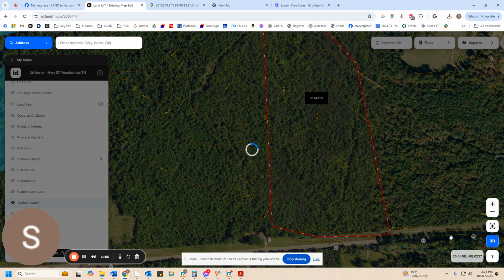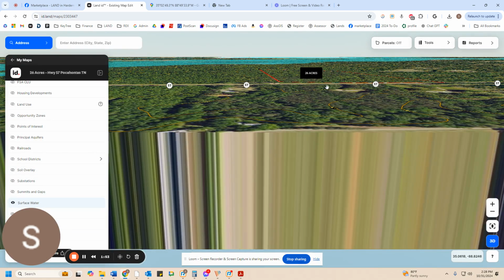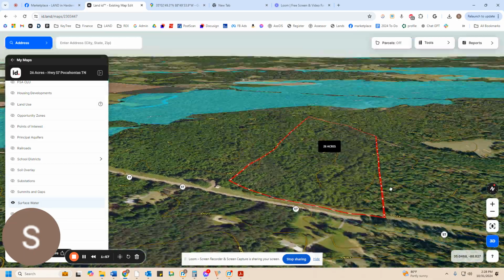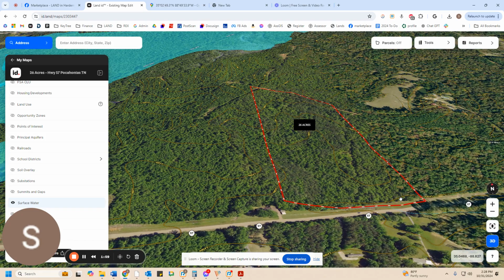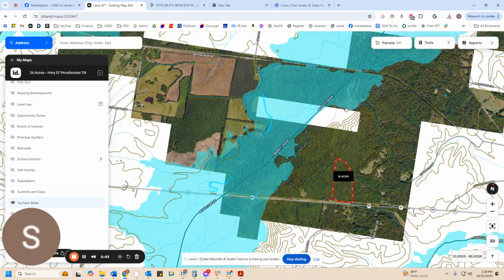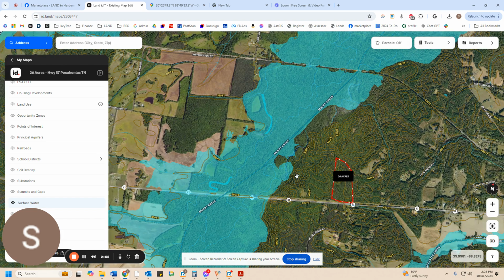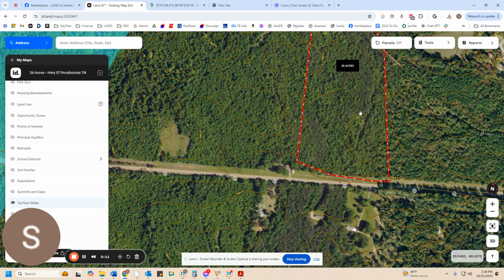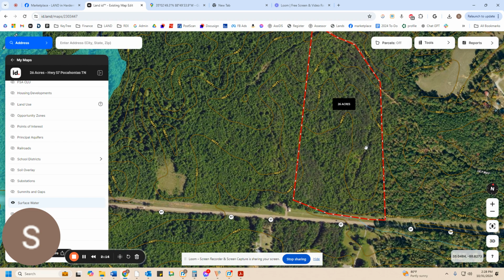I can even throw it in 3D here and see what it looks like. See, nothing too crazy. We do have a big creek running along here, and this is all flood zone, so we don't have to worry about that on this property at all. There are some old trails going through the property.